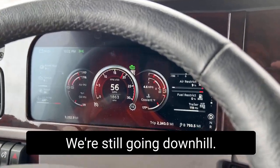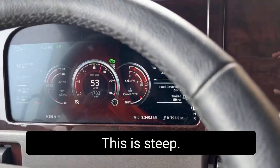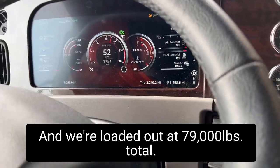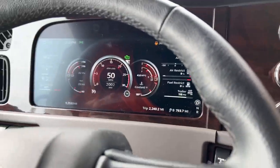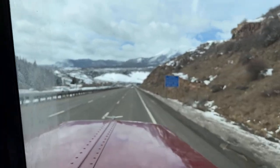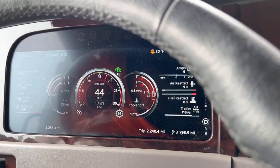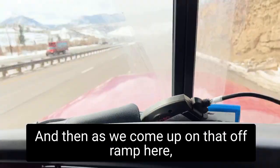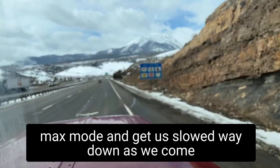But we're still going downhill, and this brake is slowing us down. This is steep, and we're loaded out at 79,000 pounds total. And shifted down to 14. You can see we're coming down. If we think we're slowing down a little too fast, just put her back in one. And then as we come up on the off ramp here, we'll switch it back into max mode and get us slowed way down as we come into town.